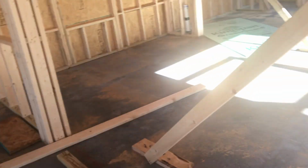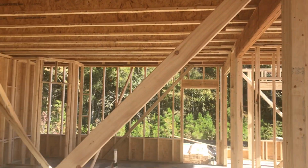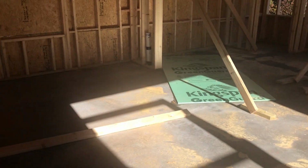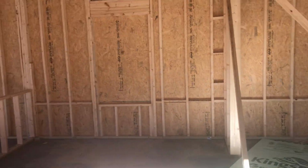I think the project would have been further along, but we had rain yesterday, and Chad, our builder, said that they don't work during rain, which is for safety reasons. Fine with me. I'm not in a rush.